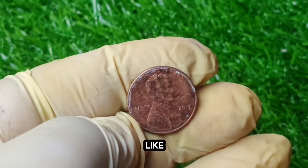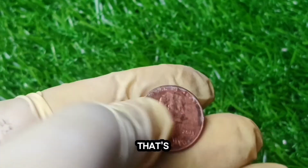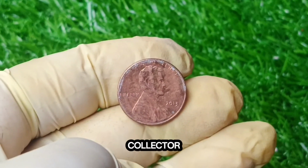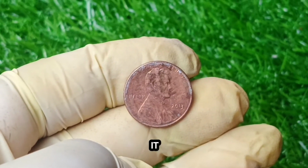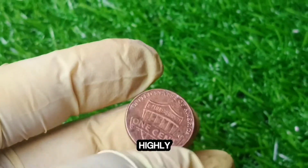So, how does a penny like this end up being worth $43 million? Well, that's where the real story begins. After a sharp-eyed coin collector discovered this error, the penny was submitted to a professional grading service. Once authenticated, it was confirmed to be a legitimate double die error, which made it extremely rare and highly valuable.